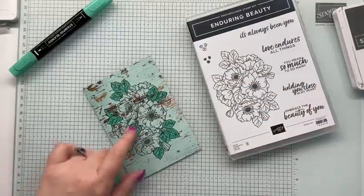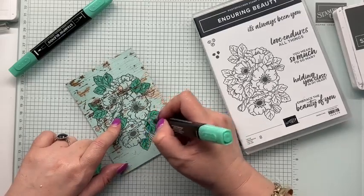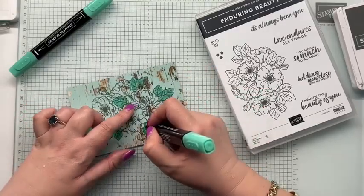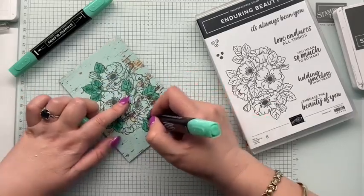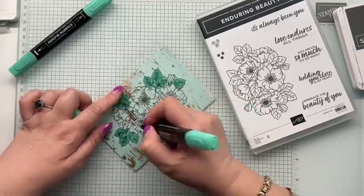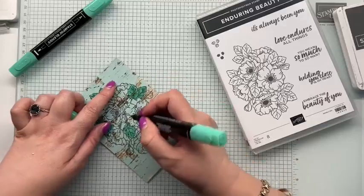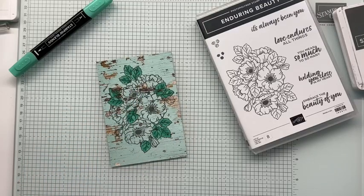So what I can come in and do is just draw in these stems or the veins of the leaf. Now I could also use the bullet end of this and that would look great, but I'm just probably going for the more subtle look. I sometimes find using the bullet end, you get a lot harsher line than what I do with the brush end, and sometimes, I don't know if it's just mine or not, you can get a slightly different color between both ends. So that added a nice lot of depth.